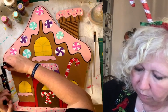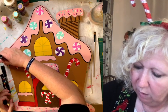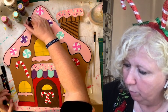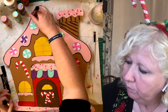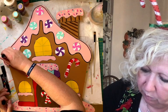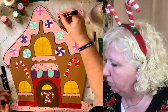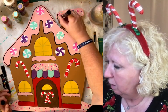Sometimes you'll notice the paint pen will kind of thin out, and so what I'll do first, I'll put the cap back on it and shake it up a little bit, and then see if that fixes it. If not, sometimes you have to go back and prime it again. Okay, I'm going to get the roof line here. Again, I stuck my finger in the chocolate, dark chocolate paint.